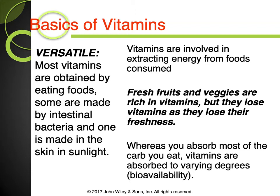So fresh fruits and veggies are rich in vitamins, but they lose vitamins as they lose their freshness. We're going to talk a little bit more about that as we talk about cooking methods for different foods and which are better for retaining nutrients. Whereas you absorb most of the carbohydrates you eat, vitamins are absorbed to varying degrees depending on bioavailability. We'll get into that later, but basically that means if your body has, for example, plenty of vitamin C, it's going to go ahead and eliminate that out of the body. It absorbs what it needs and gets rid of the excess.